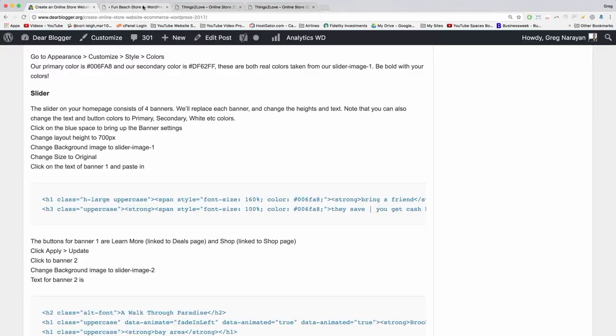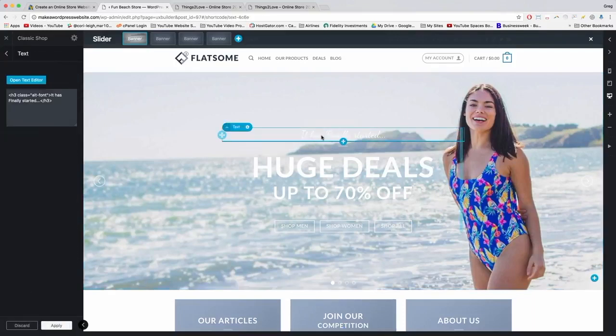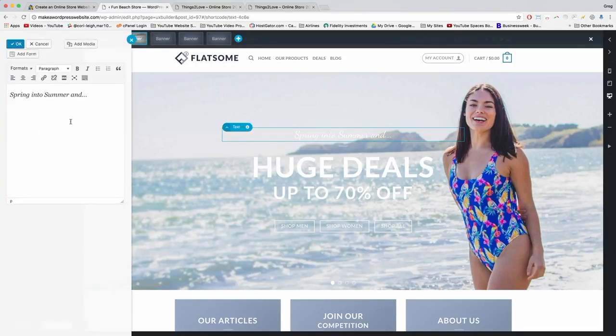So let's come back to our UX builder and let's click on the cursive at the top and make it spring into summer and dot dot dot. So notice how I edited the text in between the two brackets. That's something you should get used to doing in WordPress because WordPress will write these little styles for you and you don't want to mess with those. You only want to change the text. Of course, you could also click open text editor and get a prettier screen.